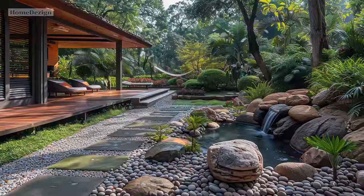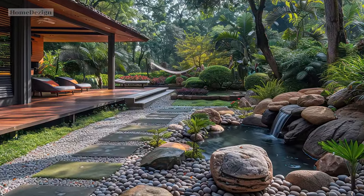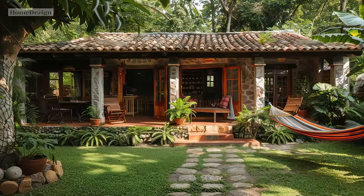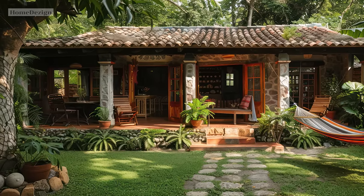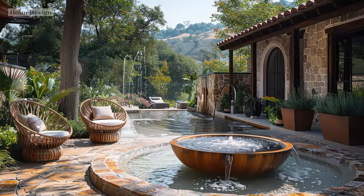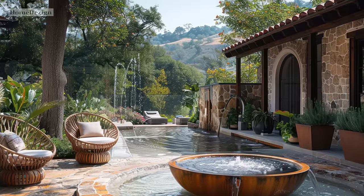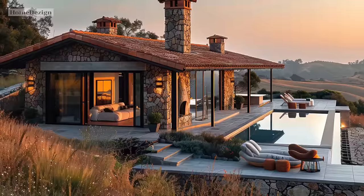Let's embark on a journey through the exquisite outdoor facilities of this villa, each designed to enhance your relaxation and connection with nature. First, the petite pool.